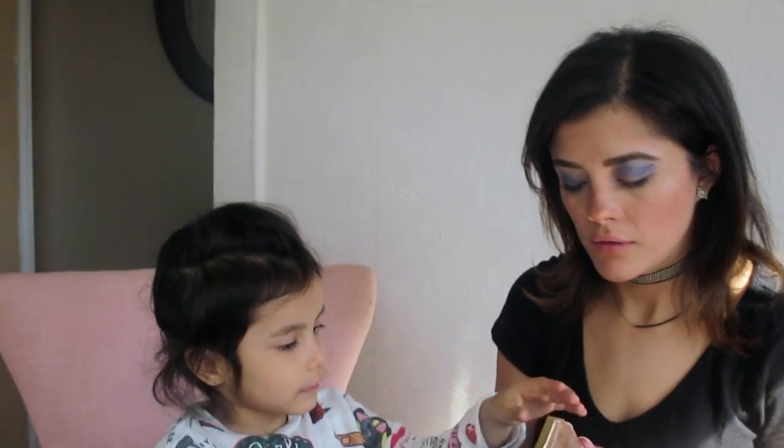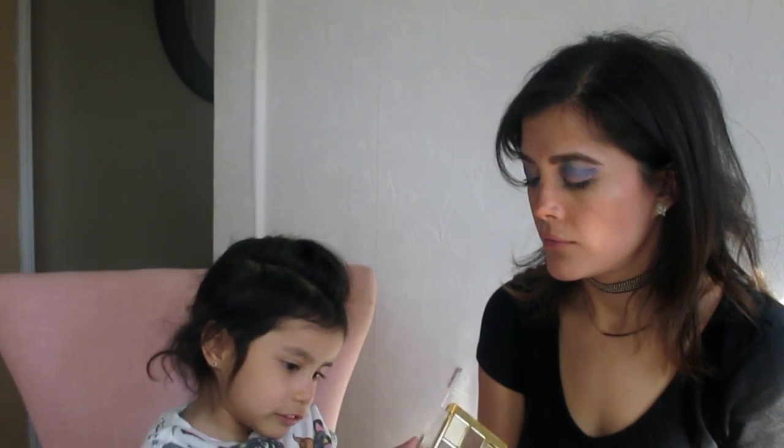Eyeshadow. She's going to use Milani, okay? Go. Which color are you going to use? You're going to choose. Oh, so she's looking at the pictures in the back. Okay, guys? So she has an idea what to do. Go for it. Not the purple. She's looking at the pictures in the back, so she has this idea.